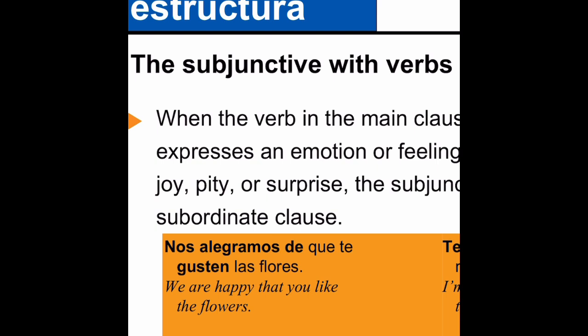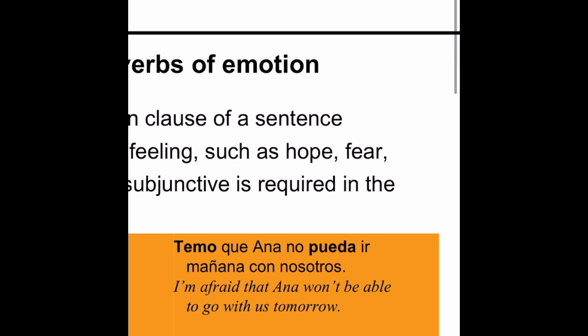Siento que tú no puedes venir. Oh, wait, hold on. Siento que tú no puedas venir mañana. I'm sorry that you can't come tomorrow. Temo que Ana no pueda ir mañana con nosotros. I'm afraid that Anna won't be able to go with us tomorrow.